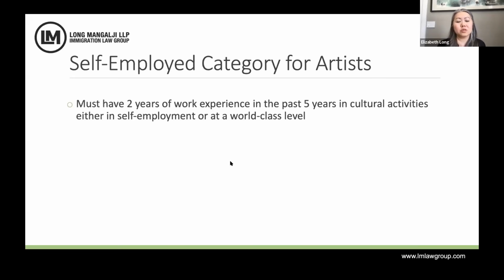In order to qualify, you have to have 2 years of work experience in the past 5 years in a cultural activity, either self-employed, or if you're not self-employed, it has to be at the world-class level. Most of the time, I think we'll be looking at the self-employed, although some of you may just be amazing at the world-class level. So 2 years of work experience. If you don't have 2 years of work experience where you were able to support yourself as a self-employed person, you can think about doing it from this point on. It's all about planning for immigration.